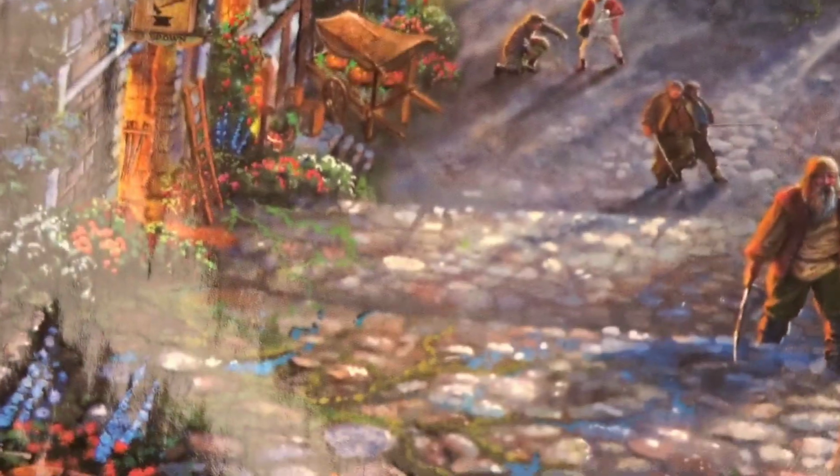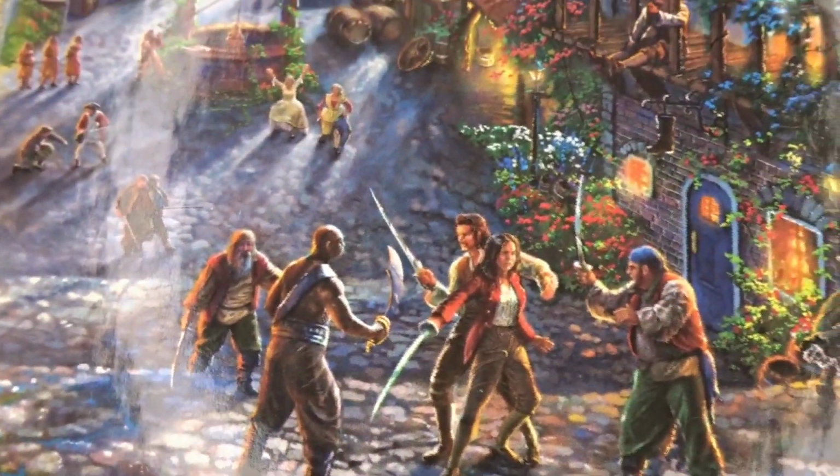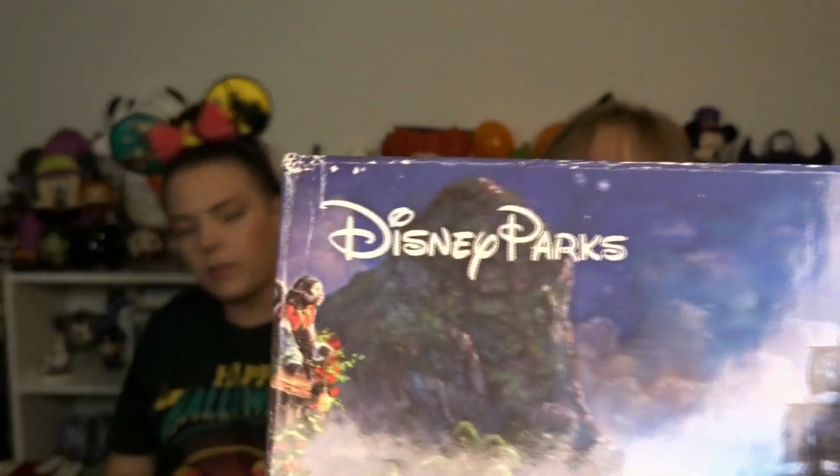Well, that's $24.99. It's the Black Pearl. Yeah. $24.99. See, they're all coming into town. But it is a Disney Park authentic original, so we wouldn't have found it at Walmart. So that retailed for $24.99 at Disney, and we got it for $12 at a thrift store.